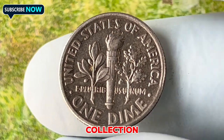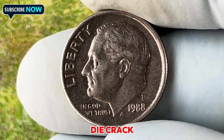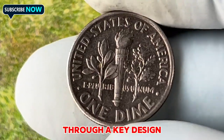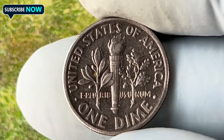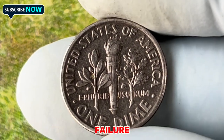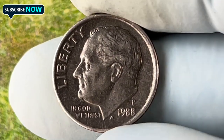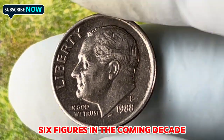Among his vast collection, he identified a 1988 dime with both a transitional reverse and a distinct die crack running from the torch through the lower right branch. Normally, die cracks are minor and insignificant, but this one cut through a key design element, forming a jagged line that split the coin's symmetry. The error was layered: transitional reverse, full strike, and dramatic die failure. Certified at MS-66 with strong eye appeal, this coin was nicknamed the Fractured Flame. It sold for over $39,000, with speculation that it could reach six figures in the coming decade.